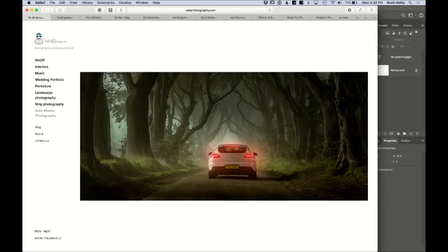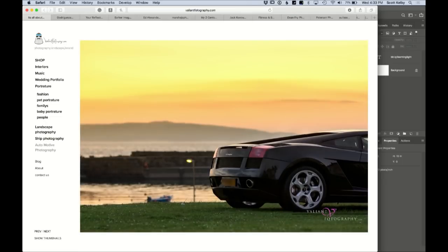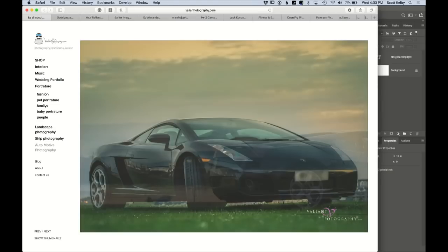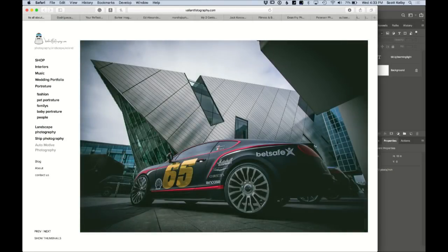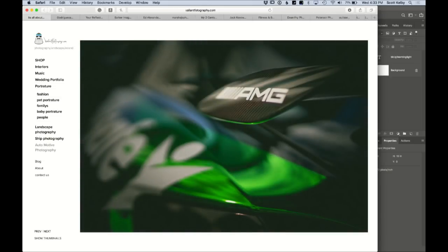So how would you get to the next photo? The links are over here. They have a wedding portfolio, portraiture, landscape. Let's go to portraiture just for fun. Then they have fashion, pet portraiture, families, baby. But I see a previous and next in the corner there, too. You could go next and see what else. Oh, it's another car. It's not a bad shot. They're leading with the right photo. That's a cool shot. That's nice.